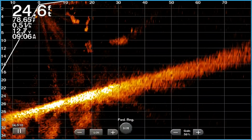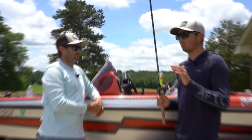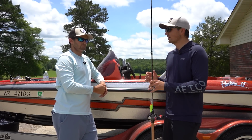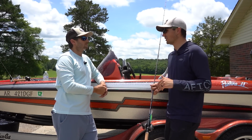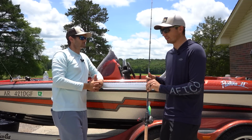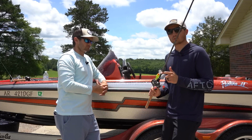In this case, we're throwing a deep diving crankbait because it was some pretty stained water, 1 to 3 foot of visibility. And then if you're on a clear lake, let's say 3 to 5 feet of visibility, maybe I'd be throwing a swim bait or something, a hair jig, stuff like that. But because we were in that dirtier water, I was throwing the deep diving crankbait.